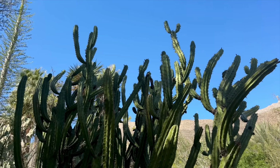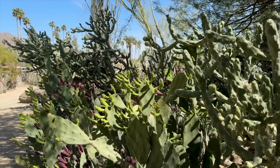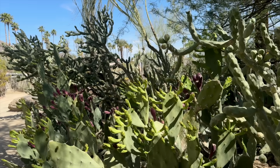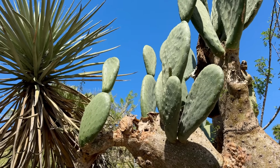If you're in Palm Springs and you want to kind of escape the hustle and bustle of the city for a bit, Morton Botanical Gardens is a very chill spot to check out. It's a cozy, family-run garden that has been around since 1938, and it is home to over 3,000 desert plants from all over the world.